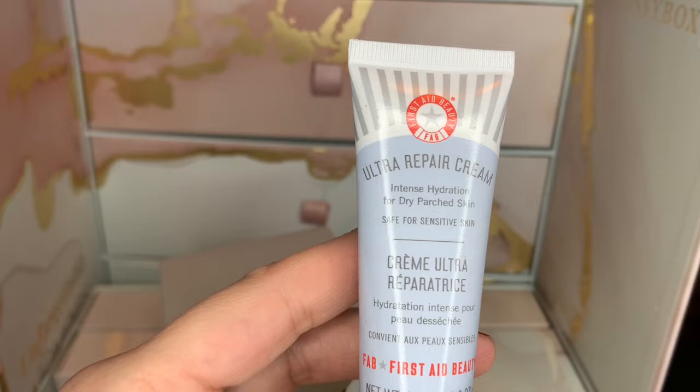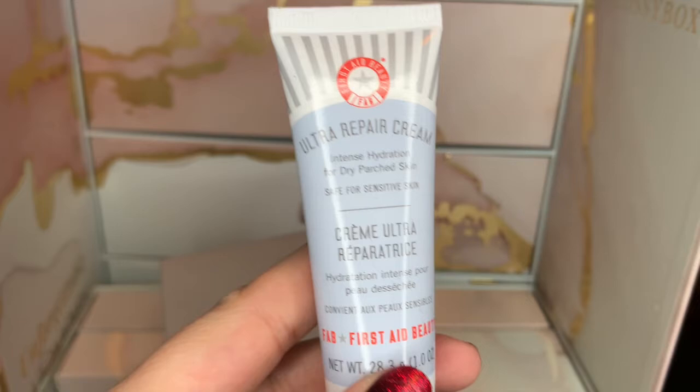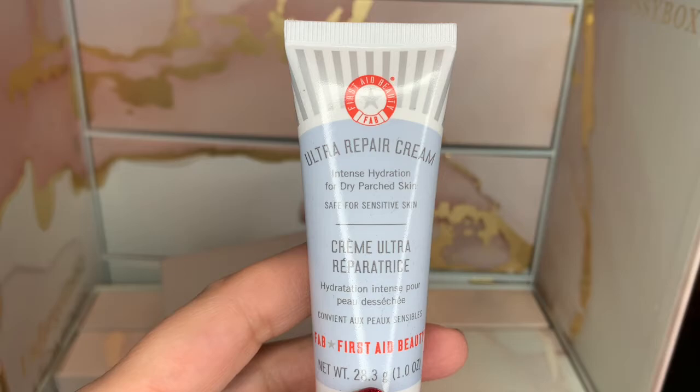I'm pretty sure I did not get a duplicate of this, but I think I have it already because Glossybox actually gave it in one of their boxes, I think the November box I received, but I will double check that. But I'm pretty sure this is not a duplicate for the advent calendar, so that would be fine, but I will double check and make sure because I know I have this sitting in my other room. But it is a very good cream, so I'll point that out. I've used it and it's very, very hydrating, so it does do what it says it's going to do.